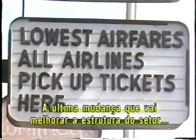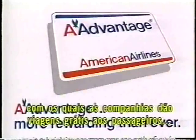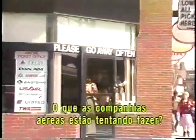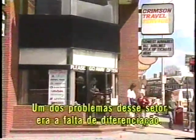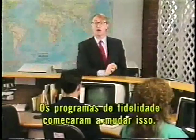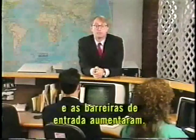The final change in the airline industry that's going to improve the industry structure is the so-called frequent traveler programs, where airlines give free travel to passengers who accumulate miles on their airline. Now, what are the airlines trying to do with frequent traveler programs? You'll remember that one of the crucial problems in the industry is that it was hard to differentiate. One airline was perceived as the same as another. Well, the frequent traveler programs have started to change that equation, and in the process, again, rivalry is starting to get less intense, and the barriers to entry are going up.